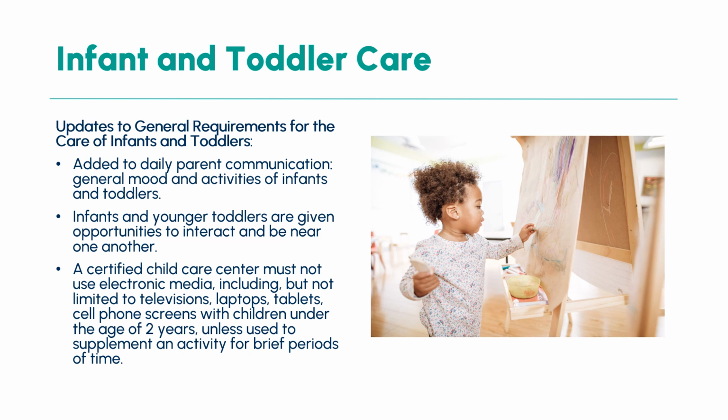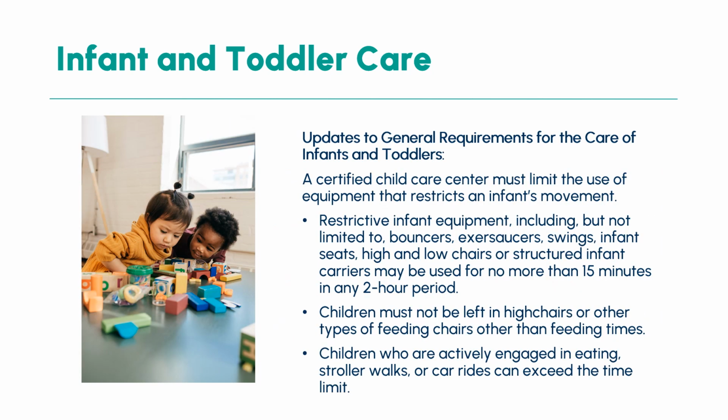A certified child care center must not use electronic media, including but not limited to televisions, laptops, tablets, or cell phone screens with children under the age of 2 years, unless used to supplement an activity for brief periods of time. Additionally, a certified child care center must limit the use of equipment that restricts an infant's movement.